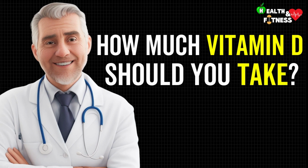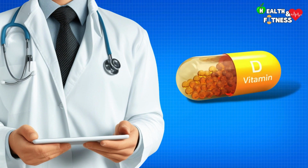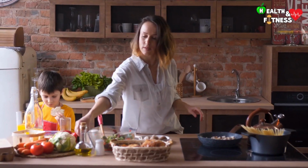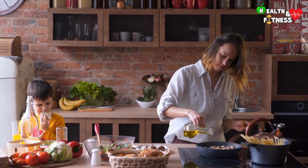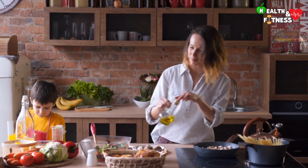How much vitamin D should you take? When we talk about vitamin D requirements, we express it in terms of adequate intake. This term indicates the average level of nutrients consumed daily by a healthy population, which is presumed to be adequate to satisfy the needs of that population.